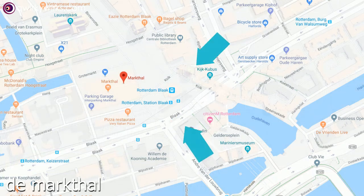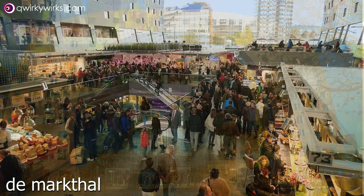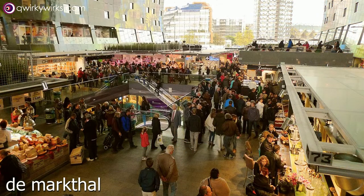Accessible via the Blok train station and central to the city of Rotterdam, Markthalle is Dutch for market hall. It's a huge modern indoor food market where you can purchase all kinds of food from all over the world, kind of like an international farmer's market with all the bells and whistles.